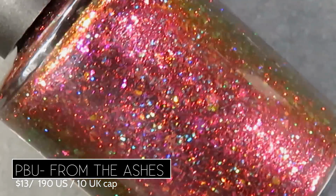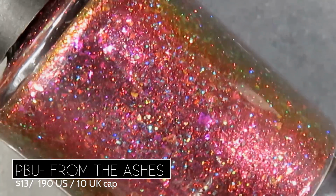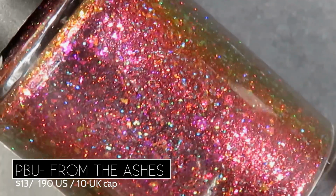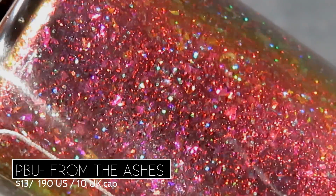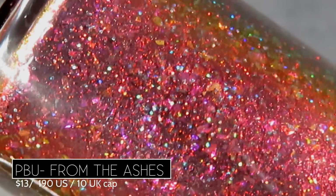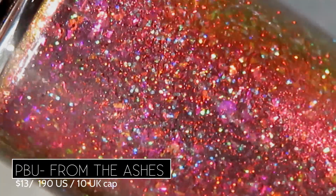So this one is called From the Ashes and it comes from Pretty Beautiful Unlimited. It's described as a black to red multichrome pigment and black to red multichrome flakes, with red and black holographic micro glitters and purple to red to gold crystal chameleon flakes. This polish is gorgeous too. It's inspired by the Phoenix. It's going to retail for $13 and it does have a 190 US cap and a 10 UK cap.